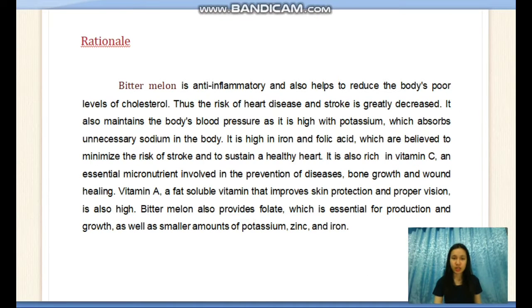For its rationale, bitter melon is an anti-inflammatory and also helps to reduce the body's bad levels of cholesterol. Thus, the risk of heart disease and stroke is greatly decreased. It also maintains the body's blood pressure as it is high in potassium, which absorbs unnecessary sodium in the body. It is high in iron and folic acid, which are believed to minimize the risk of stroke and to sustain a healthy heart.